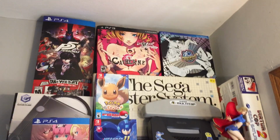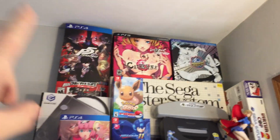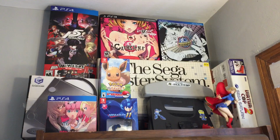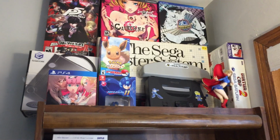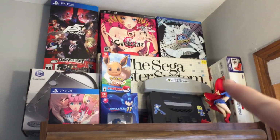This is my collector's editions. Basically, there's a lot of Atlus stuff because they have some of the best collector's editions. We got Persona 5, the Catherine one. That was one of my first big ones. I was really proud of that. The Persona 4 Dancing All Night collector's edition. There's a Sega Master System box there behind it.